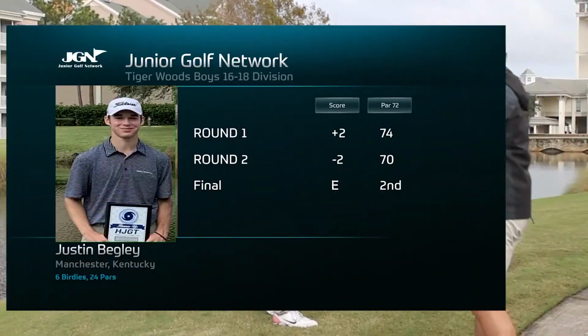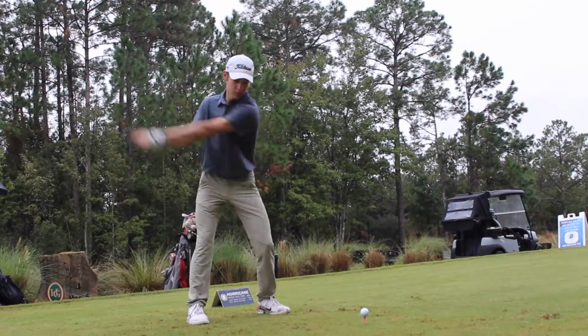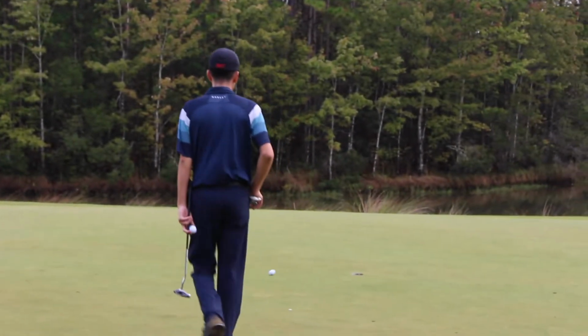The runner-up would be Justin Begley out of Manchester, Kentucky. Justin's 2 under par in round 2 was due to his impressive attack on par 3s and the back 9's par 4s. This would lead to Justin shooting his best score ever with us, firing even 144.